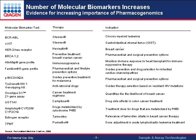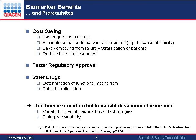This is just a summary of well-known biomarkers coming from the pharmacogenomics area, which are often used in accordance with the therapy. And two very prominent examples among those are, for example, QIAGEN or also Herceptin for breast cancer treatment. And I will relate to this specific biomarker, the HER2 Neu receptor, later on in my presentation.